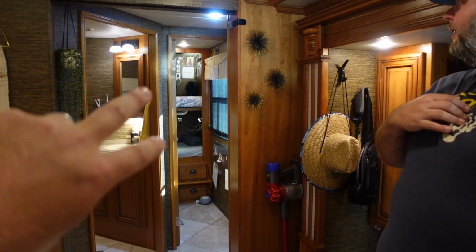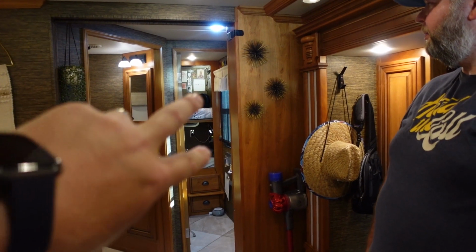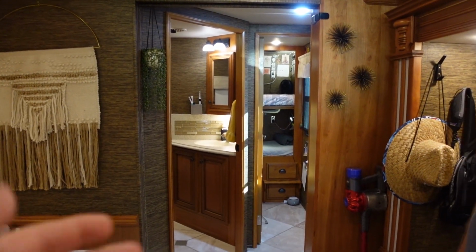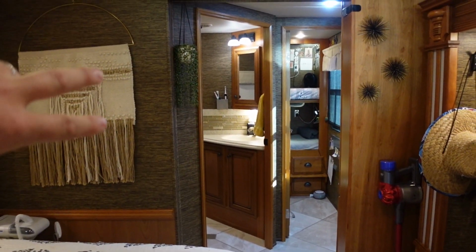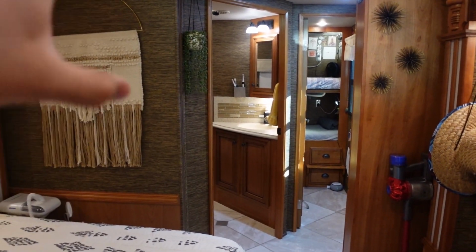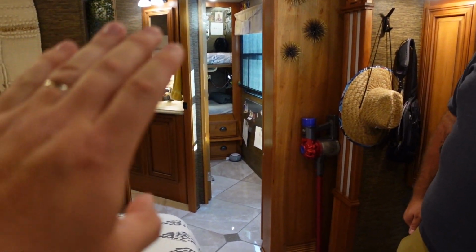You can see those are the bunks back there, and that's the rear wall of the rig. So the bunks actually go this way. We're going to do a little diagram in the air. The bunk room goes in that way, and the beds go along the back of the rig, and in this way is going to be the full bath and washer and dryer, right? Yep. You got it.